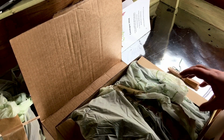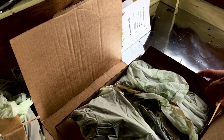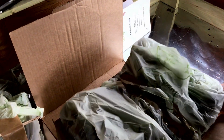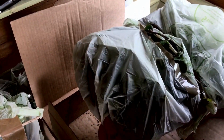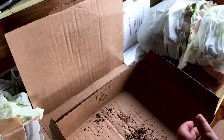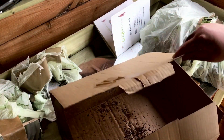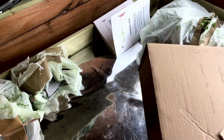So again, these come in, let me take this out of the box. These come in plastic trays as well, which I'll be reusing. There we go. Right. I'll also try and reuse this box as well for something.